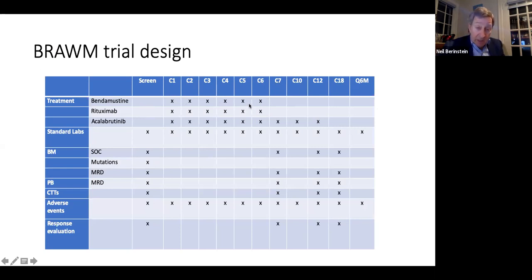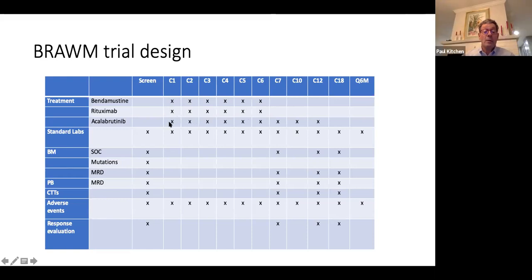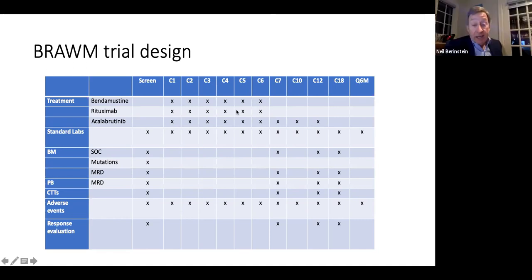For the first 6 months, patients will get bendamustine monthly. It's actually given 2 days, day 1 and day 2 every month intravenously. Rituximab is given 1 day every month, either sub-Q or intravenously. And then acalabrutinib is given every day by mouth, twice a day, and it's for 12 months. With ibrutinib, often ibrutinib is given indefinitely until progression. With this trial, we are going to stop it after 12 months.